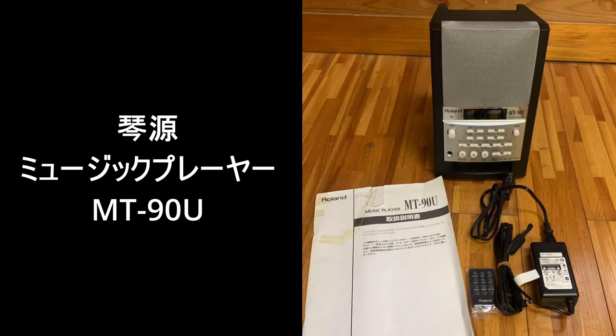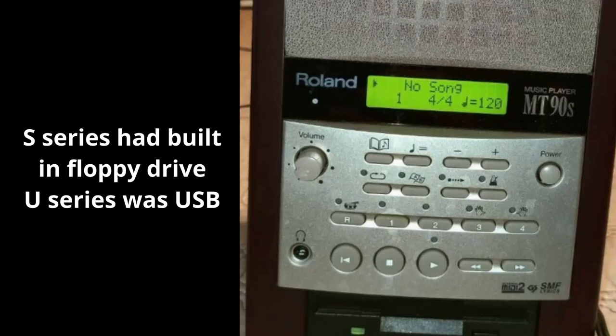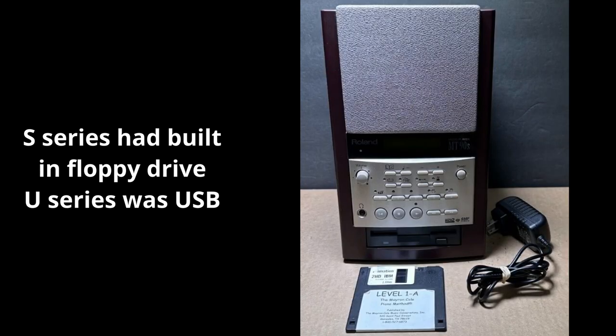And then we also have the Roland MT90U music player. This works in much the same way with part selection, metronome, and some training assist features. However, instead of a ROM port, this now has a USB port. You could attach a USB CD-ROM port here and use the special CDs sold by Roland with special tracks on them to practice to, or a USB floppy drive and play with standard MIDI on it.